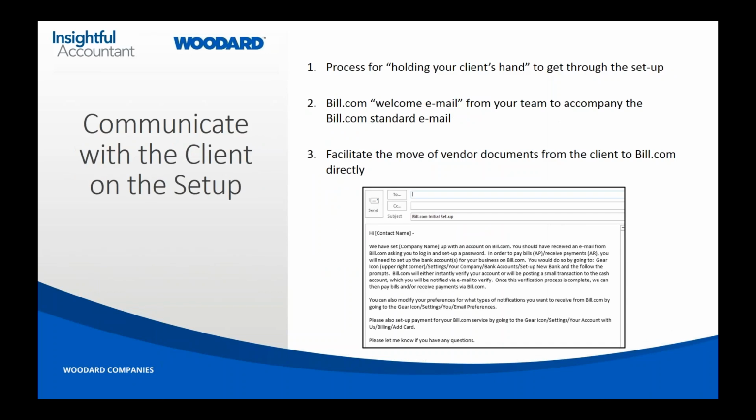And then what we also do is a little bit of hand-holding with the client when we're onboarding them to Bill.com. Bill.com does a really great job of reaching out to the client with an automated email, letting them know how to sign up for their credentials. But we go one step further where we send a Bill.com welcome email, which lets them know, hey, you should have gotten an email from Bill.com. This is what you should do to take the next step and get your bank account set up, which has been really good to also help with the adoption from the client's perspective.